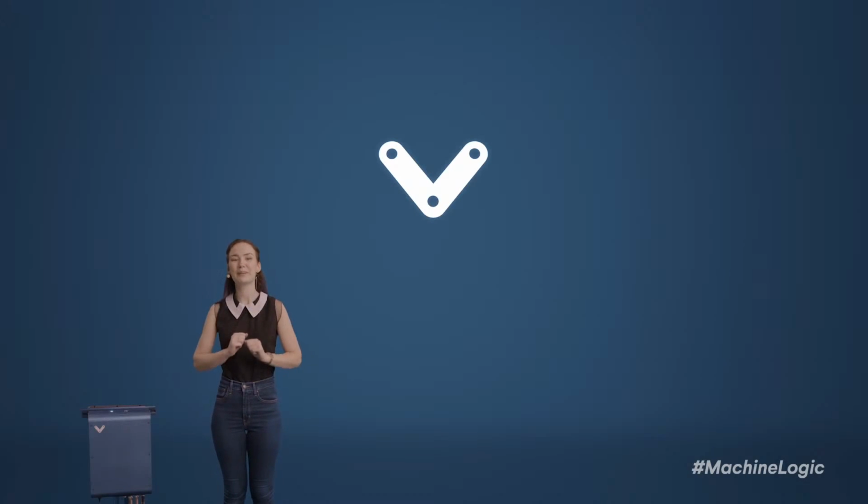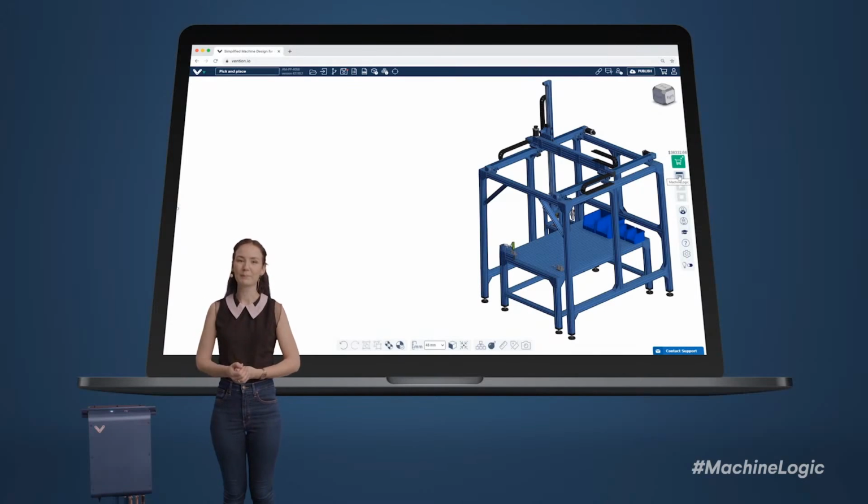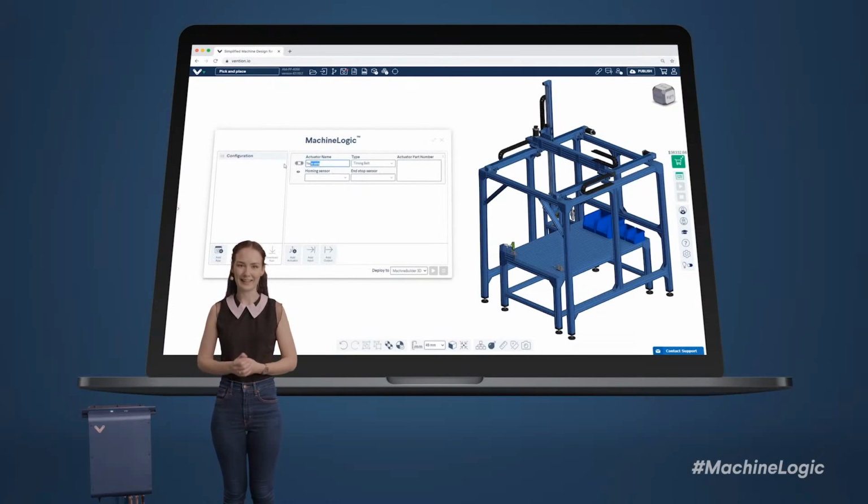So, to make this next product launch quite interesting and a bit more interactive, let me drive you through the example of my pick-and-place machine. As you can see here in the Machine Builder, my machine has been fully designed and it is now ready to be programmed. So, I can simply open Machine Logic by clicking on this icon on the side.